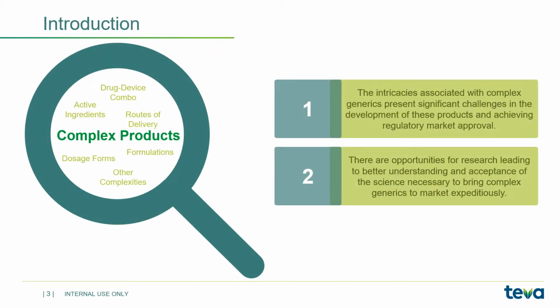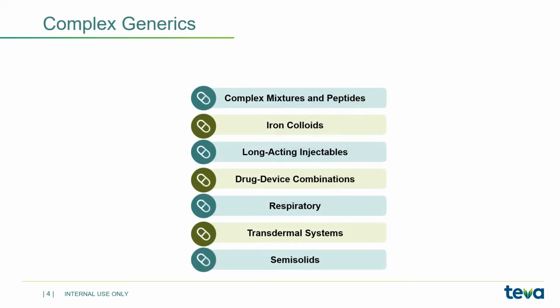The intricacies associated with complex generics present significant challenges in the development of these products and achieving regulatory market approval. There are opportunities for research leading to better understanding and acceptance of the science necessary to bring complex generics to market expeditiously. This presentation highlights challenges in the development of various types of complex generic products as well as recommendations for resolution.